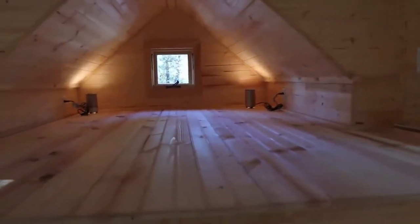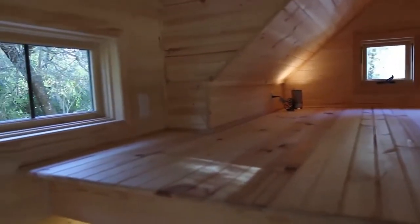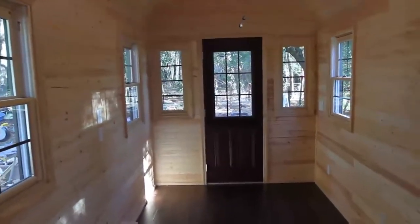And then if you sleep with your head this way, the nice thing is you get a nice view of the outside. So it's really nice up here. All right, just one final shot coming out of the bathroom. Give you a different perspective on the house.